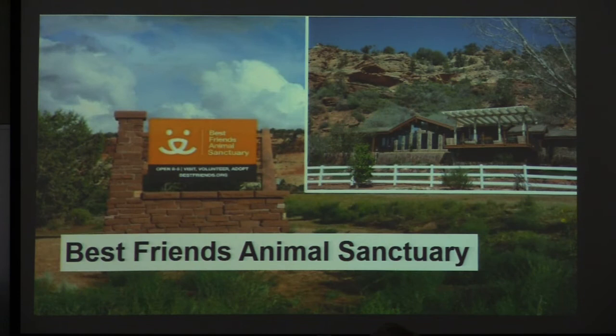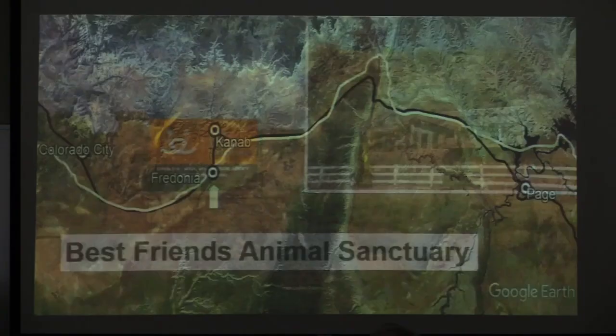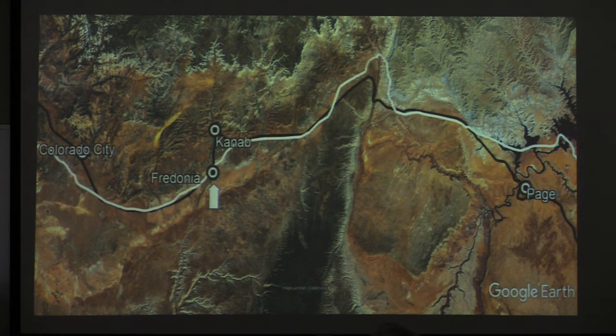Something else to see in Kanab, location identified in Google Maps. Fredonia was first settled in 1865. Like Kanab, it's on the east side of Kanab Creek.